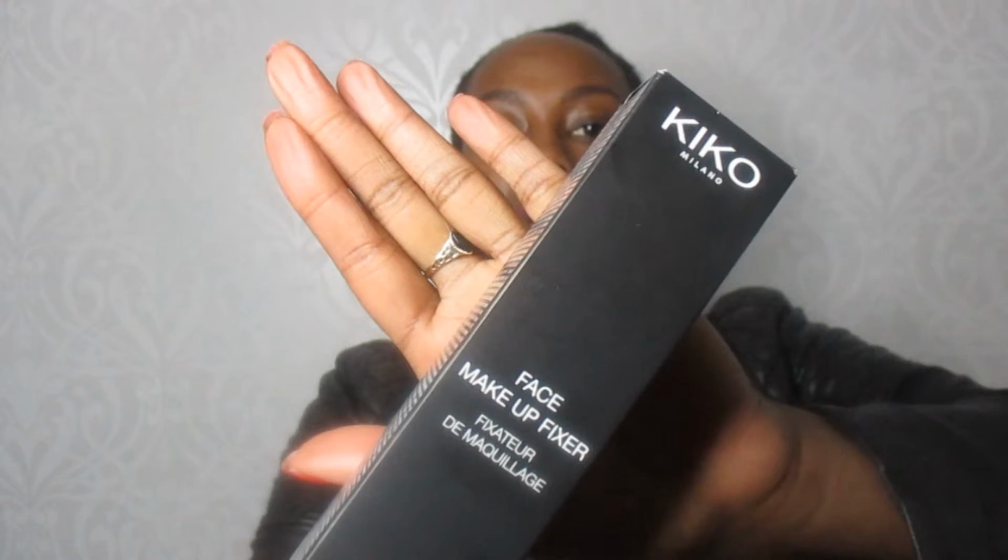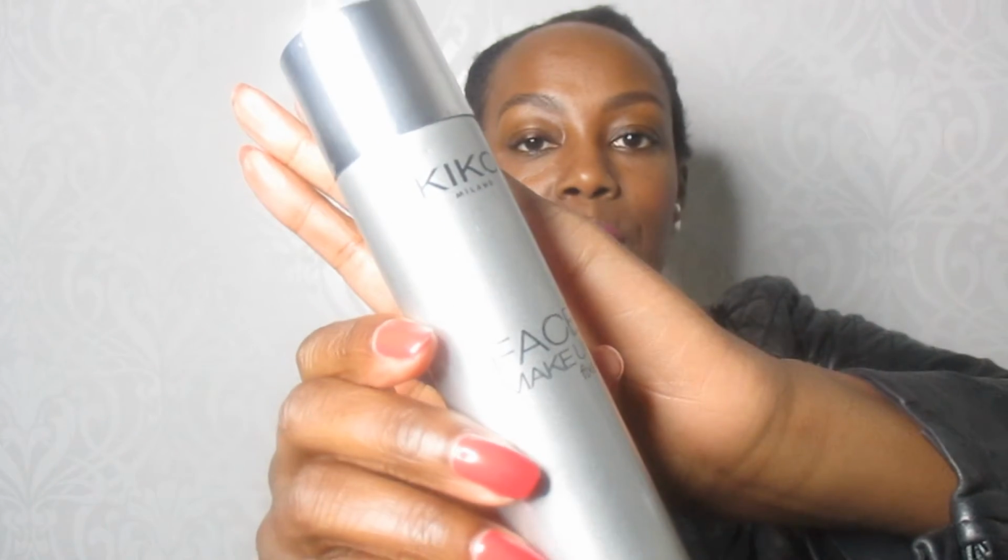So last but not least, I picked up this Kiko face makeup fixer. There you go, hope you can see that. There's a Kiko in the Trafford Centre in Manchester. A friend of mine recommended this. I do have a few other setting sprays, but she recommended this, so I thought I'd give it a go. It's an aerosol. I'll give it a bit of a spray, as you can see. It's a bit alcohol-y. Not sure if I'm going to like that, if I'm being totally honest, but I'll give it a go and see how I get on with it.